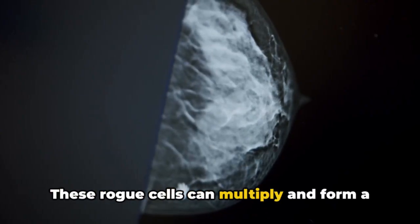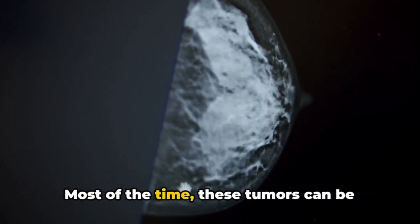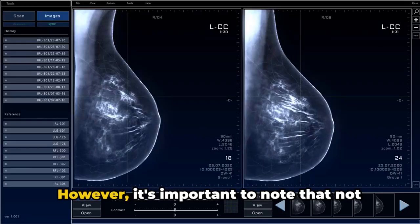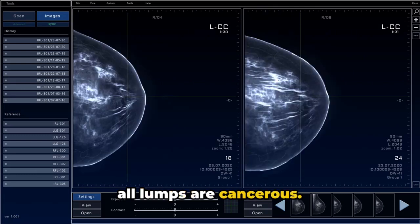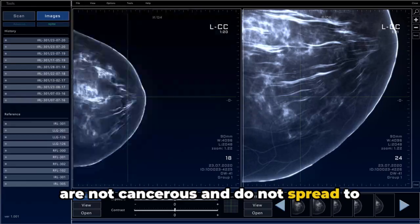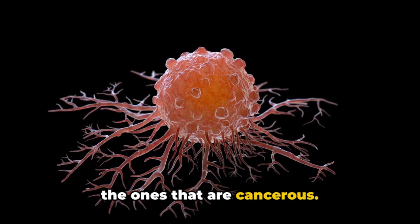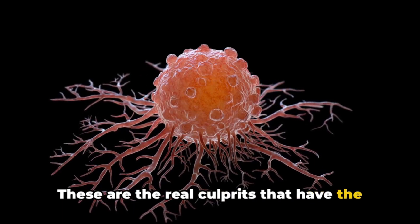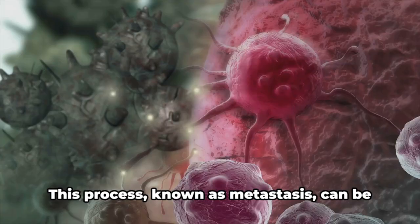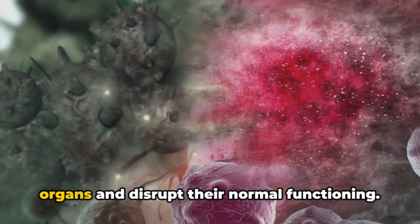These rogue cells can multiply and form a mass or lump, which we often refer to as a tumor. Most of the time, these tumors can be seen on an X-ray or felt as a lump during a physical examination. However, it's important to note that not all lumps are cancerous. Some lumps are benign, which means they are not cancerous and do not spread to other parts of the body. On the other hand, malignant tumors are the ones that are cancerous. These are the real culprits that have the potential to invade nearby tissues or spread to other parts of the body.